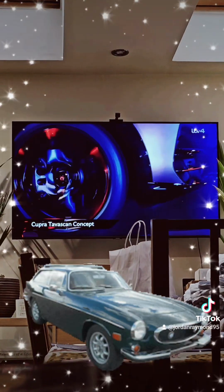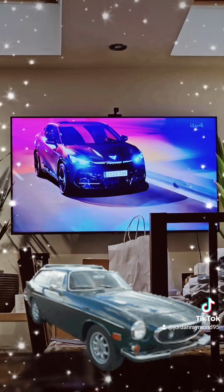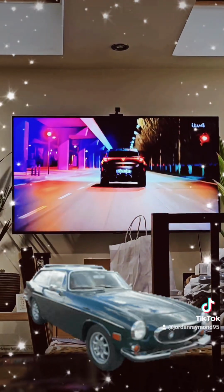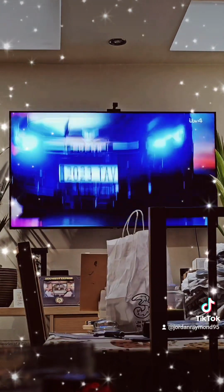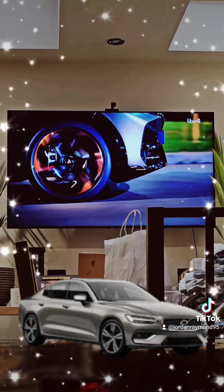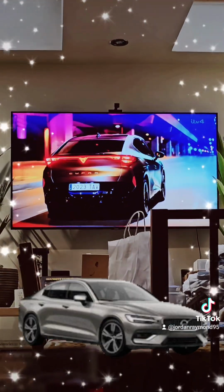On first impressions, it doesn't appear to be quite as curvaceous as the concept from 2019, but it retains the low roofline and some impressively large alloy wheels. There are, of course, plenty of copper accents, as we've seen in other Cupras, and some distinctive triple triangle headlights, plus a similar pattern at the back.